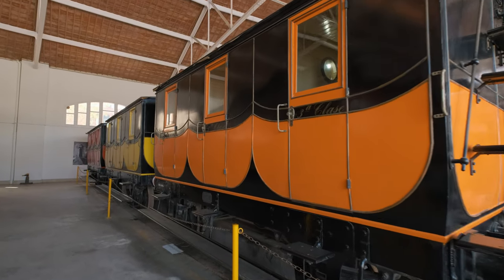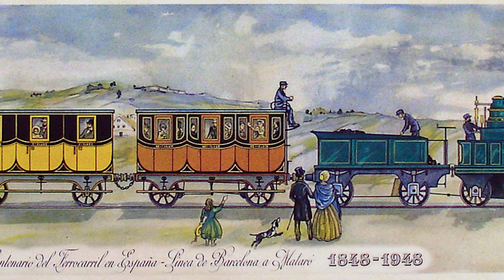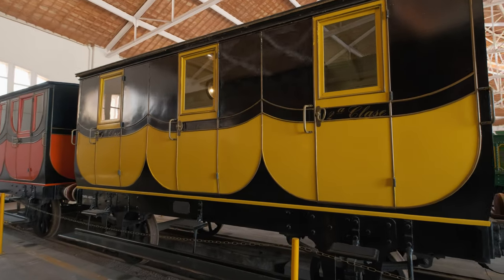These are the replicas of the Martorell passenger cars. The original ones were running from 1848 to 1948, on the line from Barcelona to Martorell.